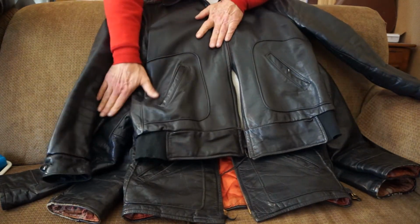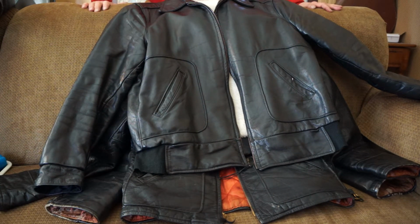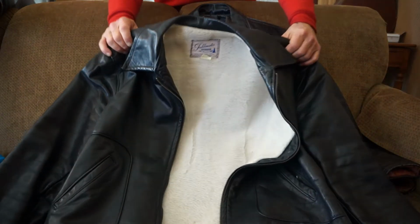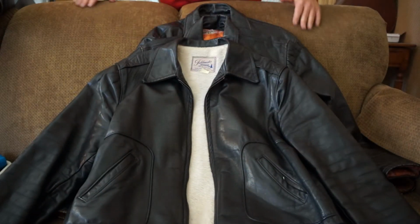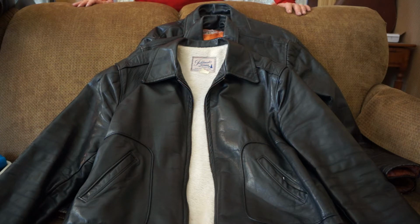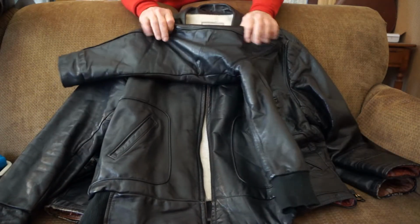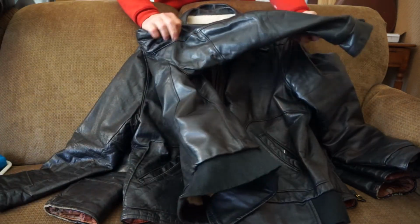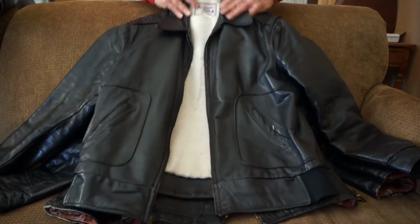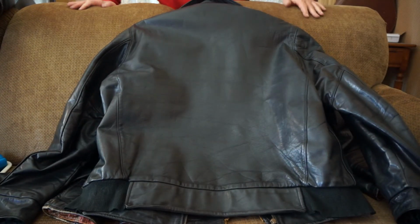This is a big jacket. I got this in a different size. These also came in Horsehide labeled the Fieldmaster. If you can see that Fieldmaster tag on there. They also came, like I said, in Horsehide. I had a Horsehide Fieldmaster and I think I sold it. It wasn't labeled as a Horsehide, but it was. And I would think these were made pretty much at the end of when they were making Horsehide jackets. I just don't think they were making them much after these came out.